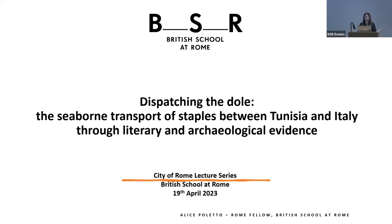The idea is to have a look at the logistics that were connected to the transport of the dole, and most importantly, to understand how the involvement of the Roman state was concretized in the coordination of a number of individual efforts that happened at multiple scales, at a local scale and at a global scale.